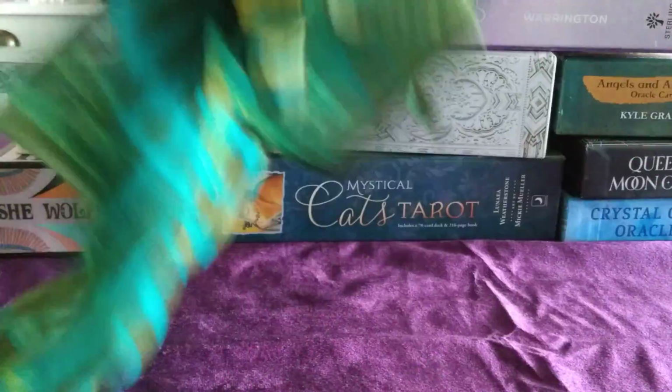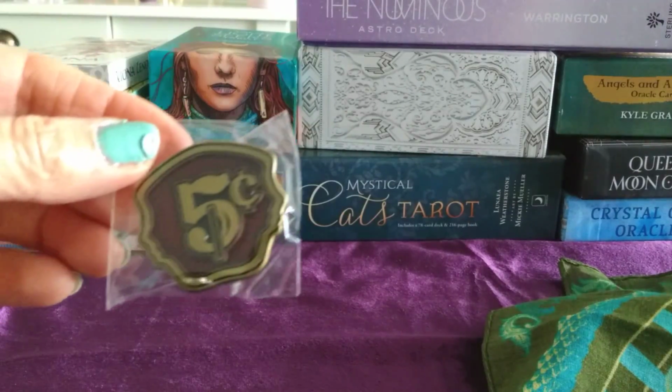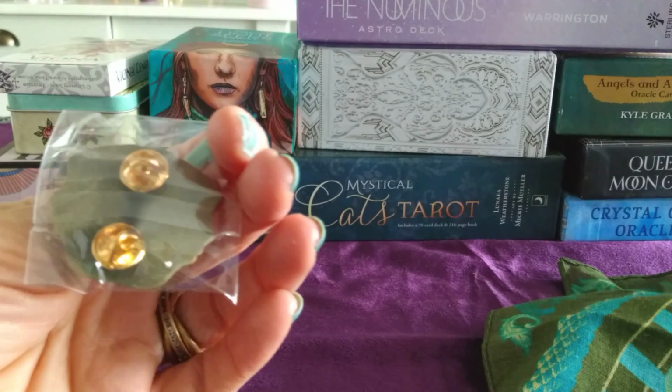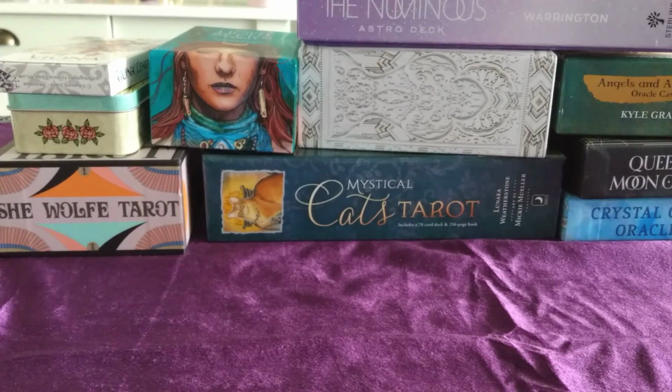I got also a reading cloth, which you also can use as a scarf. And I got this pin, which I haven't used yet.